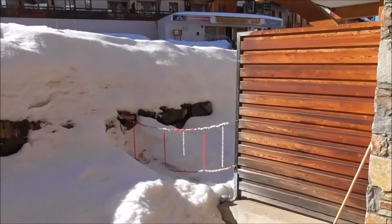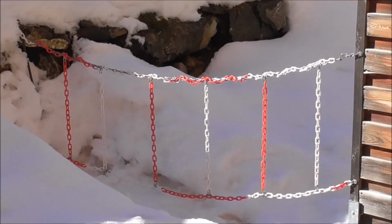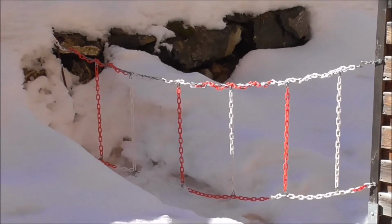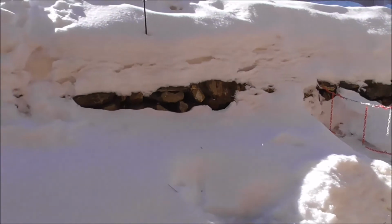A bit closer to home, you can see where I've dug out my little fence there, just to say when the snow actually compacts itself down, it's just going to pull that apart. And I like to keep that there because it kind of keeps the kids out from playing in front of here, which is not only annoying but it can be dangerous.